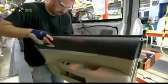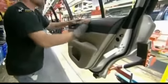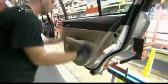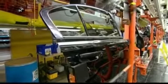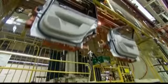They're now ready for the inner panel and its workings. The employee wires the panel to the door and snaps it into place. He tests the power windows, and they close to a tight seal, indicating a successful installation. A special elevator now lowers the completed car doors 6 meters to the next station.